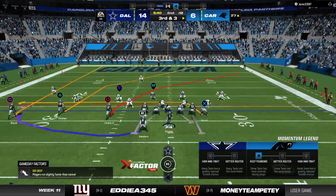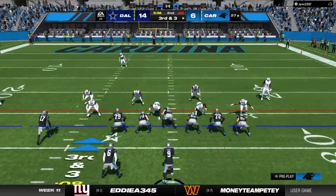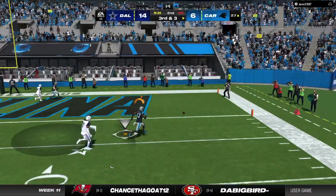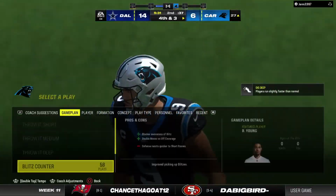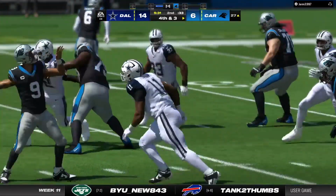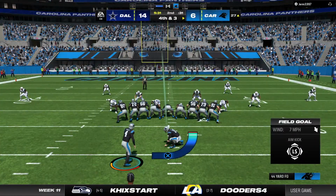A third field goal of the first half, not what they're looking for as they come up on third down. Young to throw it. Oh, that is incomplete. And based on my math, they've only converted one time thus far in this game, so you can see the frustration starting to come out a little bit. Third downs, they've been a problem for them all game. They've got to start becoming solutions.